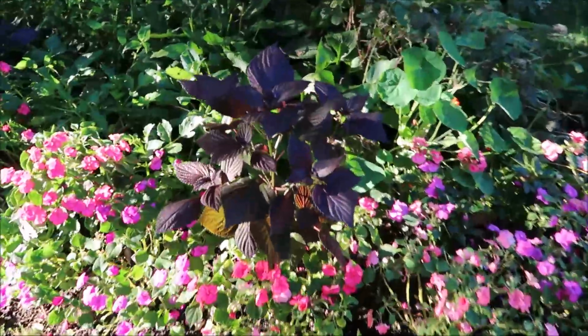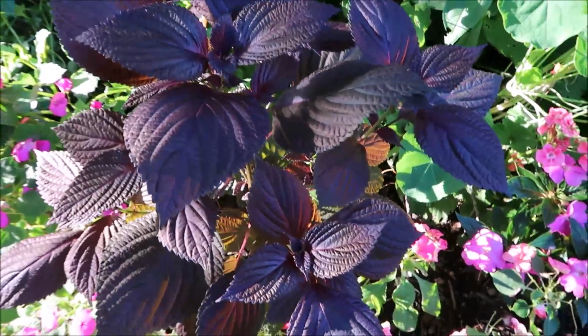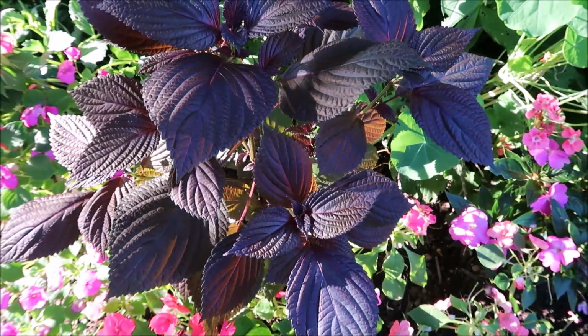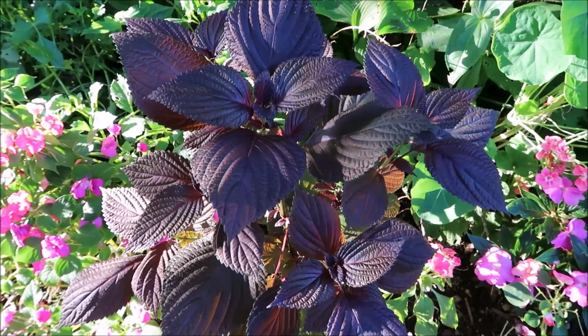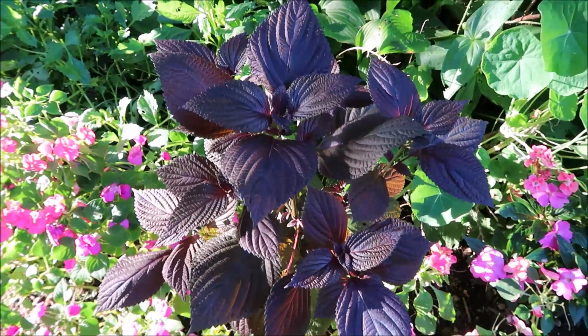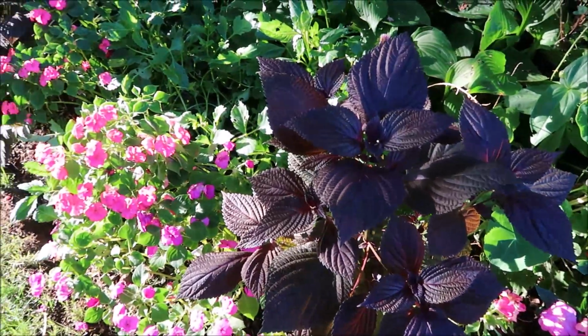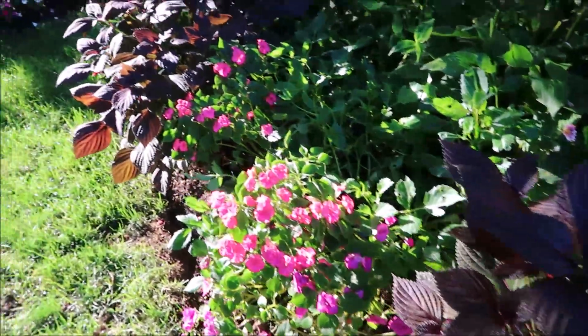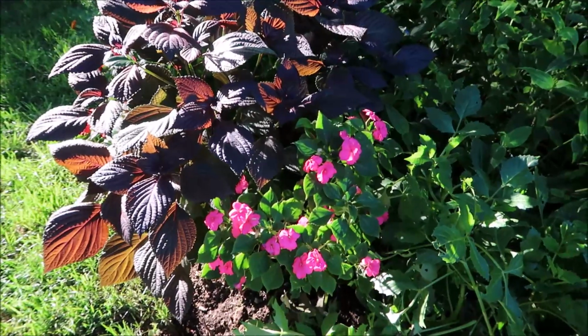Now this is purple perilla, and it's an edible plant. It's found in Asian cuisines. Now I really haven't tried it, but to me it reminds me of basil. It's part of the basil family. I really love how it looks in the garden.